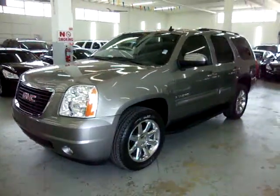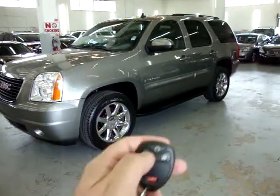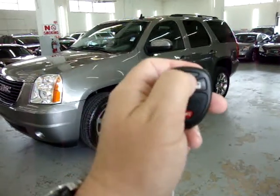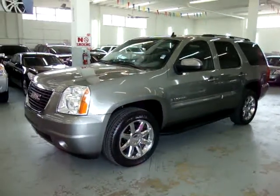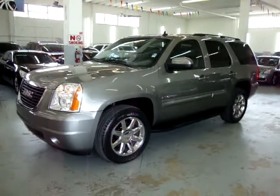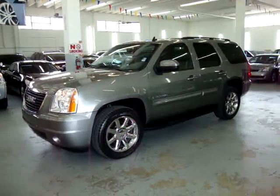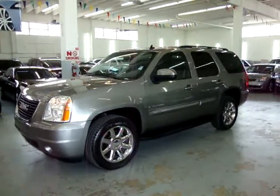Alright, let's go ahead and show you one of the features. The car is locked. You press this once, twice, you hold it. The turn signal should blink, and the car starts right up. That's your remote start option. That way, in the summer, you can cool the car down, or in the winter, you can warm the car up while you wait.